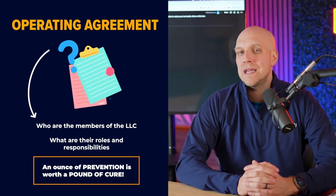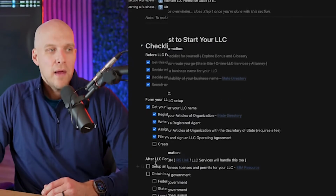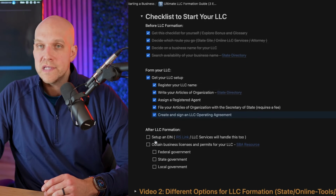So it's a really good idea to get that set up as soon as possible. The state website isn't going to help you with that. Online legal tools will typically have a boilerplate template you can use. And if you have a more complex situation, you can go through a business attorney and really dial it in. But again, your price is going to go up substantially when you go that route as well. But it's always a good idea to get that set up as early as possible.